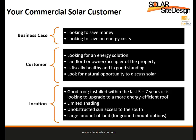Obviously, you want to make your decision about solar a natural one. So if they're talking about energy efficiency upgrades they're planning to do for their facility, or if you're selling a complementary product, it should make the discussion about solar much easier and much less like a sales pitch. Lastly, I wanted to go over what to look for in the location of a property. You also want to take a look at the condition of the property itself.